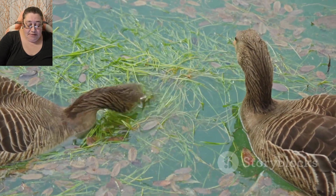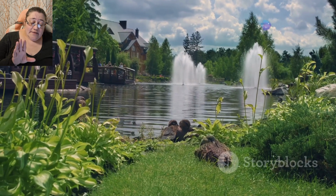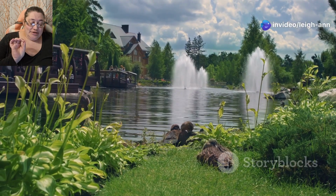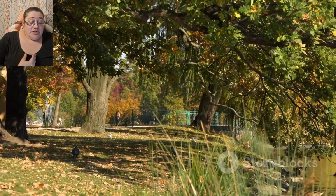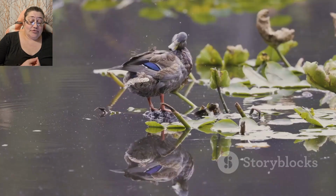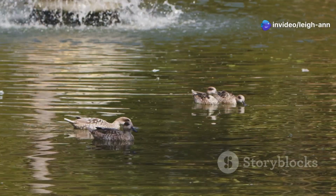Imagine your ducks dipping their heads beneath the surface of the water, hunting for tasty snacks, or preening their feathers by the water's edge. This isn't just about keeping them entertained, it's about enriching their lives and allowing them to express their natural instincts in a natural way. A happy duck is a healthy duck.